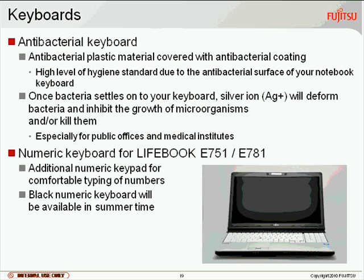So just imagine there are some notebooks which are used, for example, in public offices by several people. Your colleague has a flu and you are using the notebook, and of course the bacteria which are on your colleague are then transferred to the notebook and then transferred to you. So that's why we introduced the antibacterial keyboards, which you find in our PC Architect for all 13, 14, and 15 corporate notebooks, so for the S and E series in all flavors.